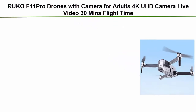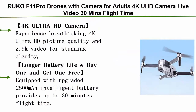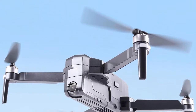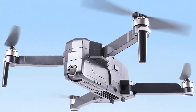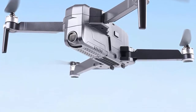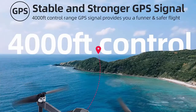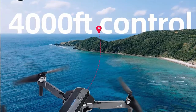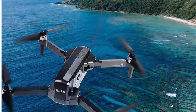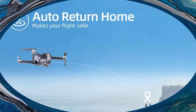RUKO F11 Pro drones with camera for adults. 4K UHD camera, live video, 30 minutes flight time with GPS, return home brushless motor, black, 1 extra battery plus carrying case. Experience breathtaking 4K Ultra HD picture quality and 2.9K video for stunning clarity, deep contrast and vivid colors. Feeling the unbelievable beauty in ultra high definition.